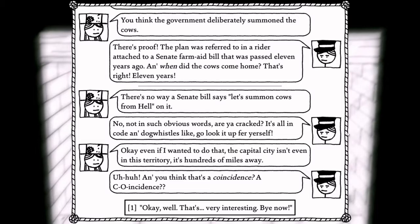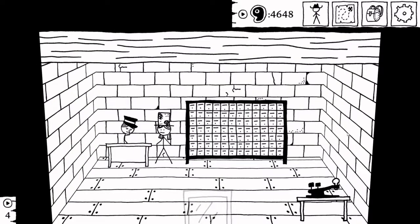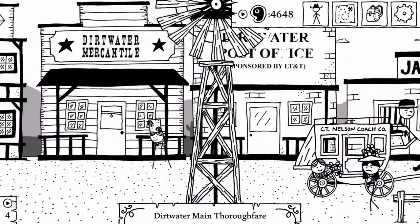Okay, even if I wanted to do that, the capital city isn't even in this territory. It's hundreds of miles away. Uh-huh. You think that's a coincidence? A CO-incidence? Okay, well, that's very interesting. Bye now.